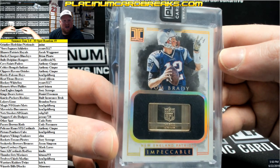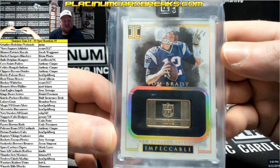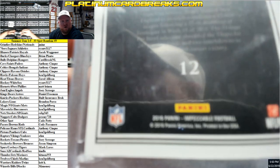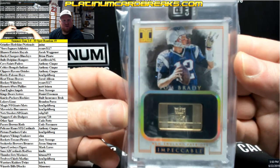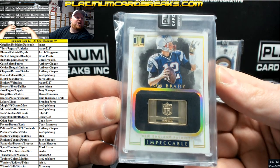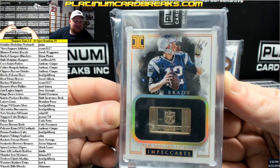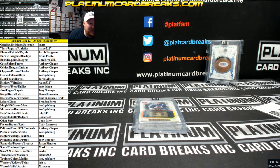Yeah, buddy. That is sick right there. This one is 2016 Impeccable Football. 2016 Impeccable Tom Brady Gold 1 of 1. Jacob Wagoner. Congrats, man. That is a huge card. Yeah, buddy. Nice, man. Very nice. All right, ladies and gents, that's it for number 9. Thank you very much.